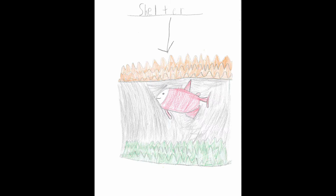Shelter is an important part of a habitat. Fish hide in sand, under rocks, and plants. This keeps them safe.